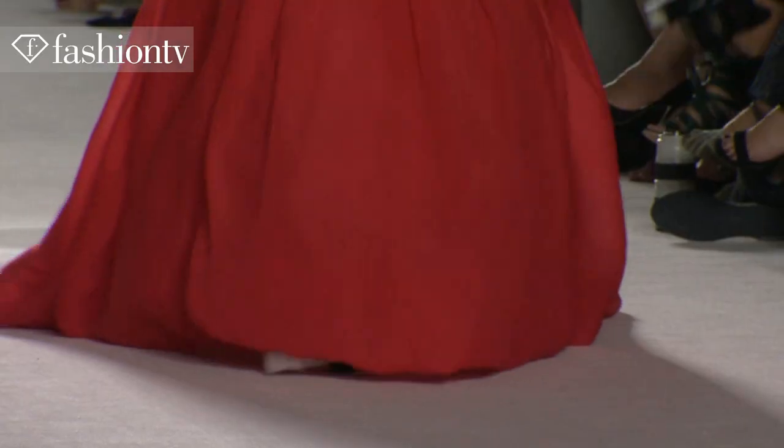Wearing a big, huge red dress. It's like a princess.